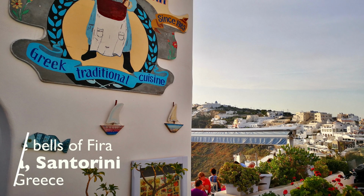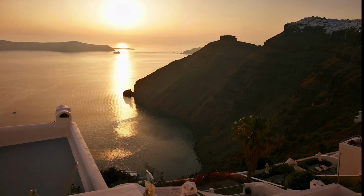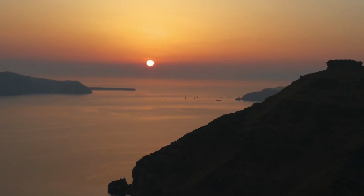Check. Now go back down to the restaurant Mama Fira and follow the path north again. And oh yeah, by the way, Mama Fira is a really nice restaurant, and sitting there with your delicious food and the view on the sunset in Santorini is truly magical.